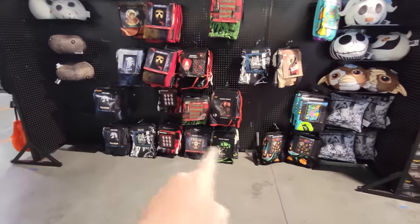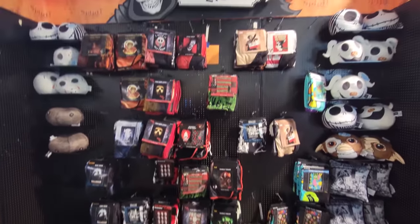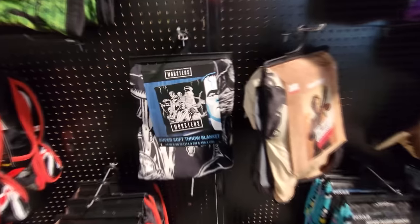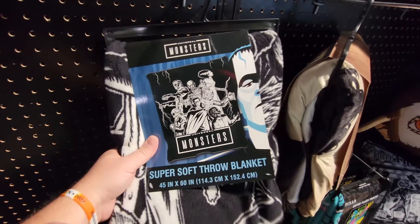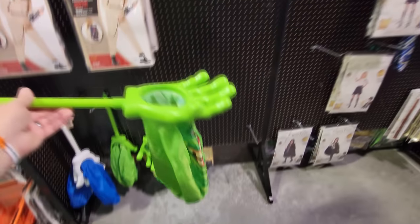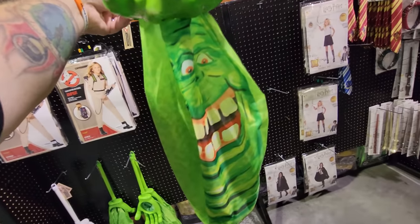I want that Scream blanket that says something about scary movies and chill, and I don't see it here. However, I do like this one, the Universal Monsters. That is pretty cool. Oh, look at this. I haven't spent much time looking at these trick-or-treat bags. This is Slimer. That's hilarious.